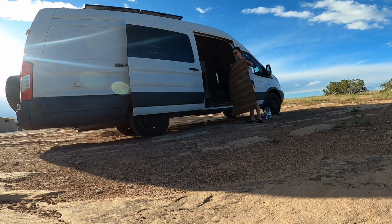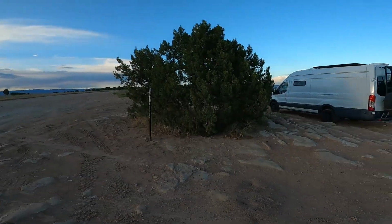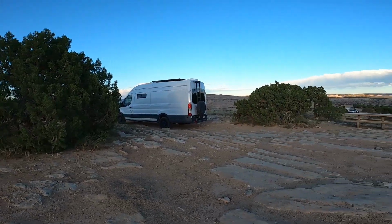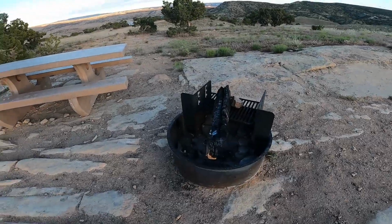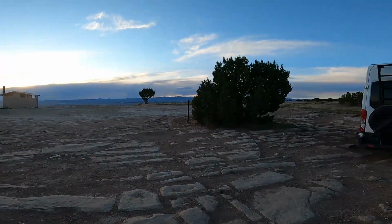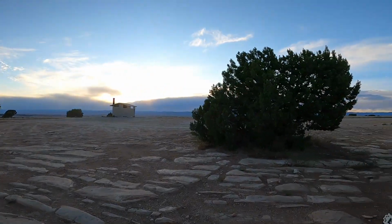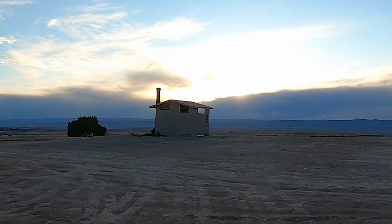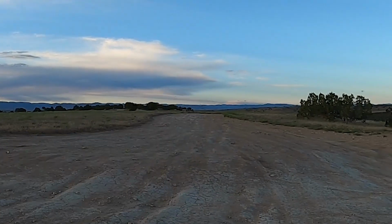I'll go ahead and give you a campground tour before the sun goes down. It is so windy. Got some neighbors down there. So here's our lovely camp spot. Fire pit. Picnic table. Stunning views all around. These lovely juniper trees that I personally adore. And if you needed it, there's a bathroom right there. And the spots just keep going down there, that way.